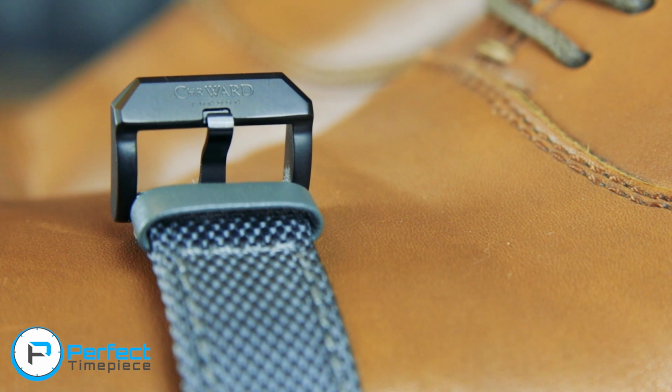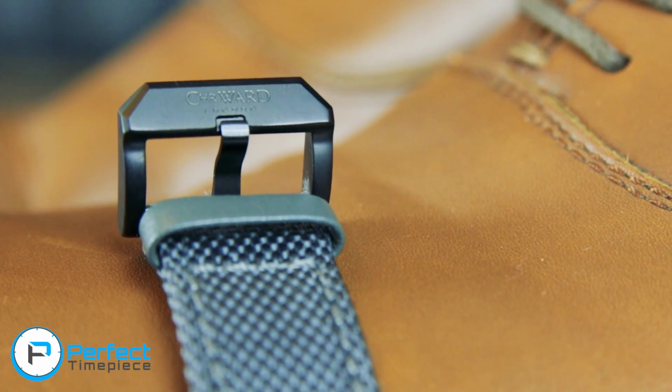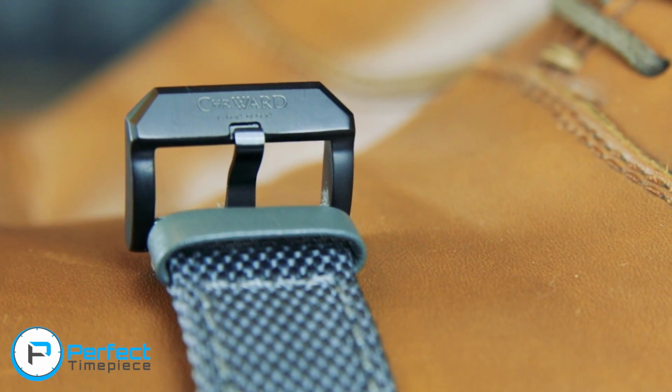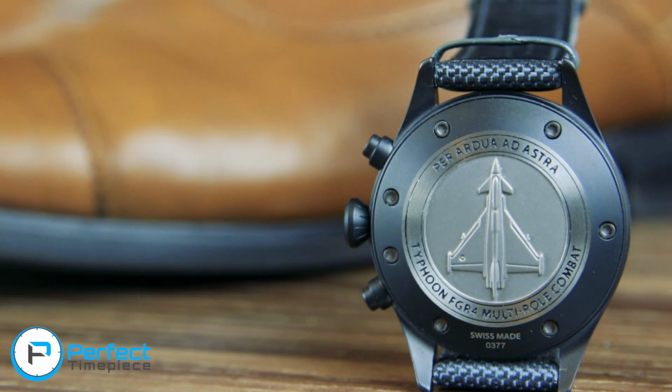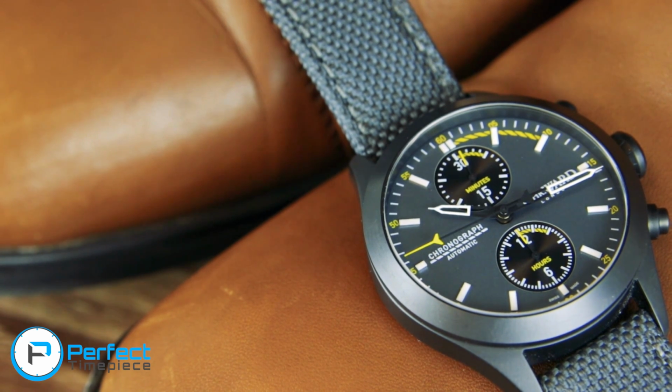Finally, the strap and particularly the metal bracelet also look like they belong on an aviation watch. There is no way you can mistake this watch for anything else. It's simply a beautiful and rugged aviation piece. This watch has exceptional styling.